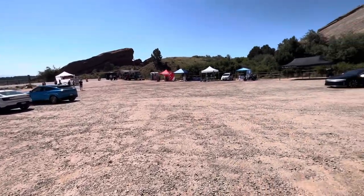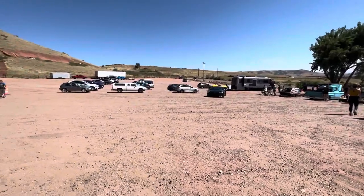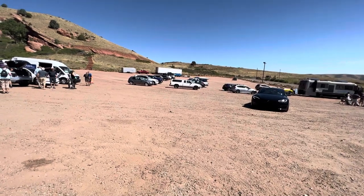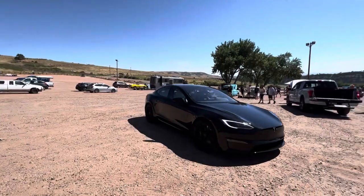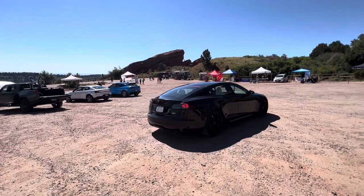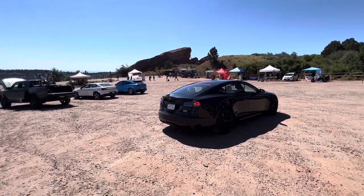Vamos a comer. Yeah, this is nice. Black on white. It's nice. Is this the plaid? I don't know what this one is. Big body though. It's a big old Tesla. All white interior.